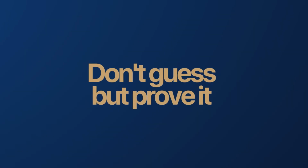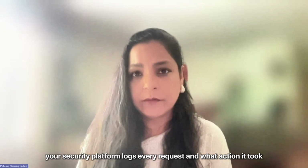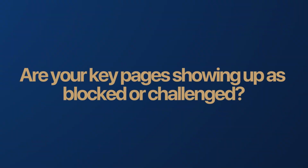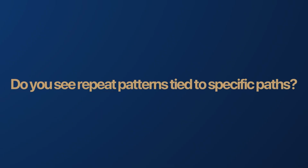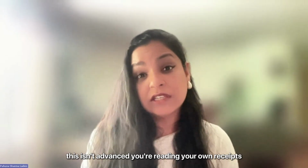So here is my rule. Don't guess, but prove it. Your security platform logs every request and what action it took. What you're looking for is simple. Are your key pages showing up as blocked or challenged? Did challenge traffic jump after a rules update? Do you see repeat patterns tied to specific paths? This isn't advanced. You're reading your own receipts.